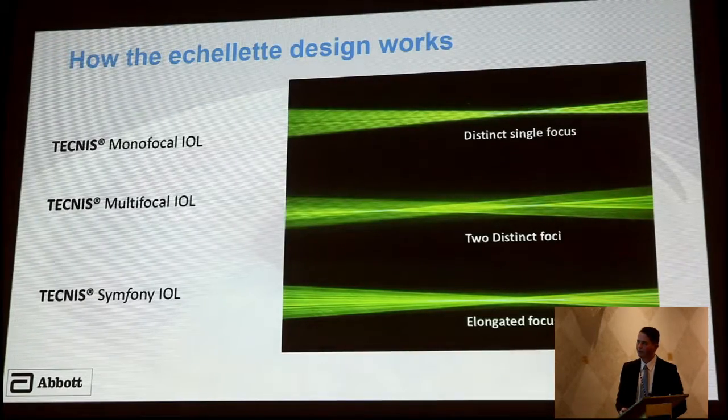If we go back to our radius models, here's our monofocal lens. We have a single focus, and then we get spectacle blur on either side of that. Here's our traditional multifocal focus, spectacle blur. And here we are with the elongated focus in the Symphony. And this is why our 2 patients are so happy.